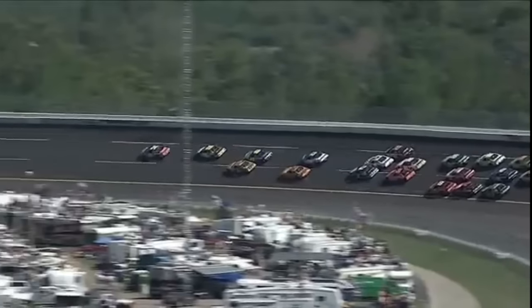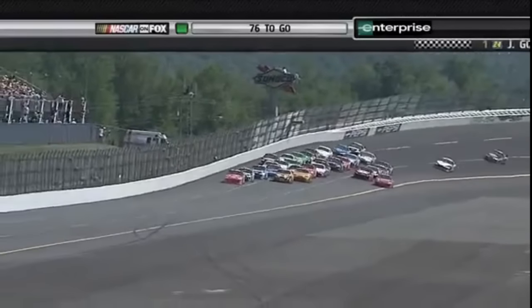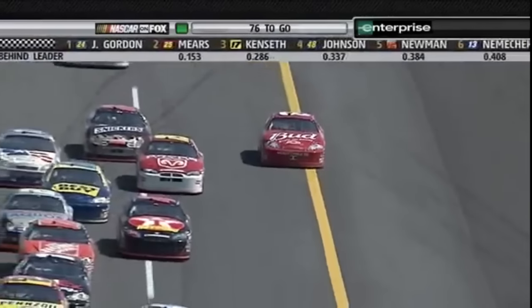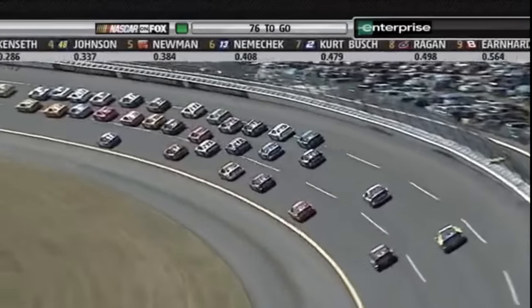76 laps to go in the Aaron's 499 at Talladega. Jeff Gordon has been in command of this race for 46 of its 112 laps. Nobody else has led more than 16 laps, and that was Sterling Marlin. Dale Jr. off the pace, below the yellow line, drifting to the back of the pack. And he's running hot again. You heard him tell his crew chief, Tony Eury Jr., 255.